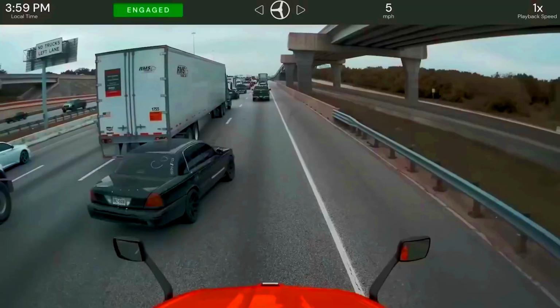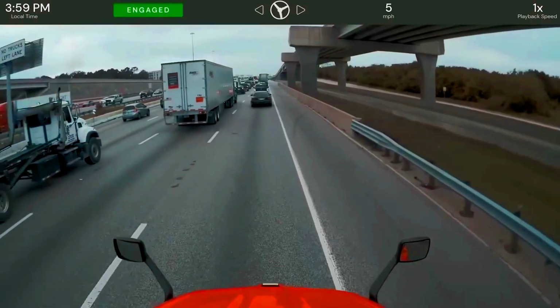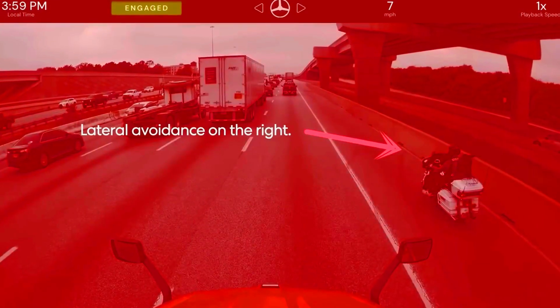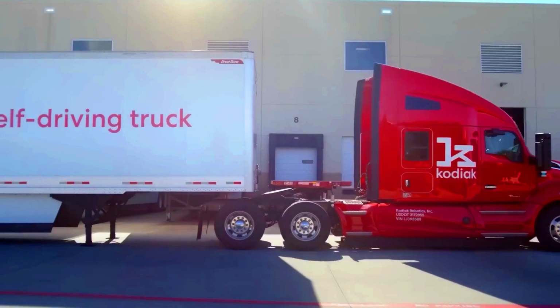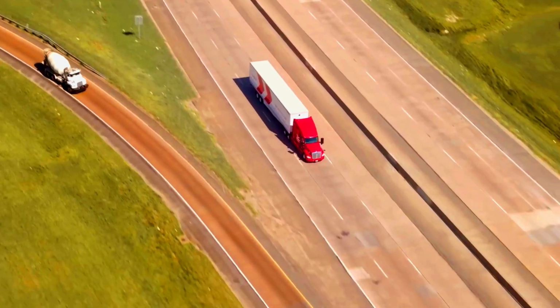KODIAK driver would react instantly, bringing the truck to a smooth stop while staying in its lane and activating the emergency alert. This system is also invaluable in traffic jams, helping to avoid collisions with lane-changing vehicles and motorcycles. Seeing all this, it's clear that KODIAK Robotics is doing vital work.